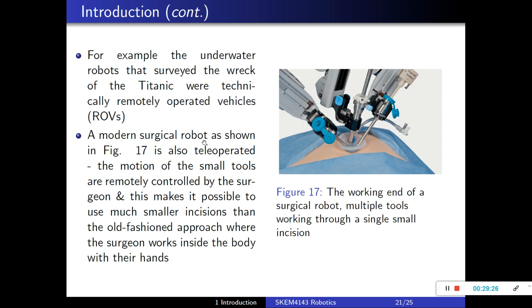A modern surgical tool shown here is also teleoperated. The motion of the small tools is remotely controlled by the surgeon, and this makes it possible to use much smaller incisions than the old-fashioned approach where the surgeon works inside the body with their hands. So here we have actual surgeons who will be controlling these robots remotely from a distance.